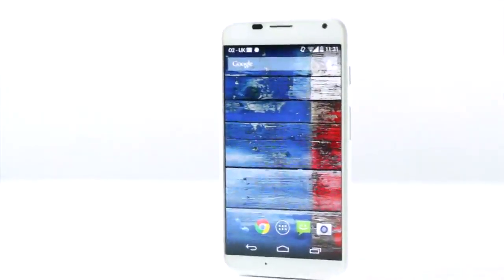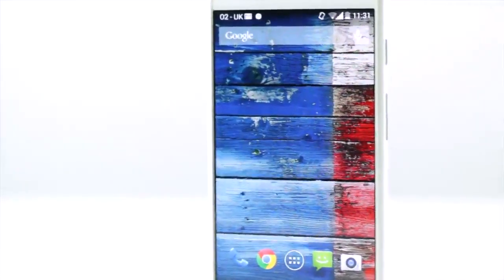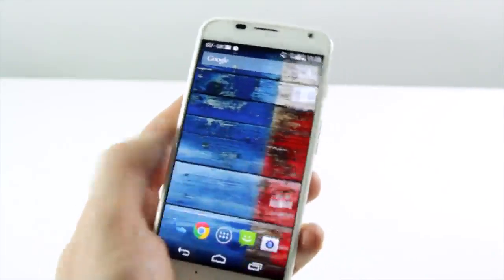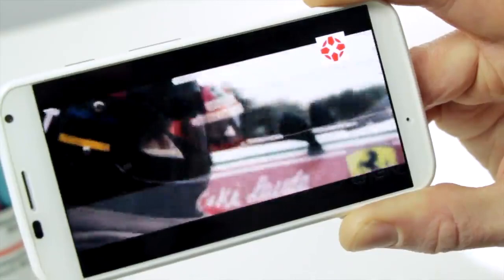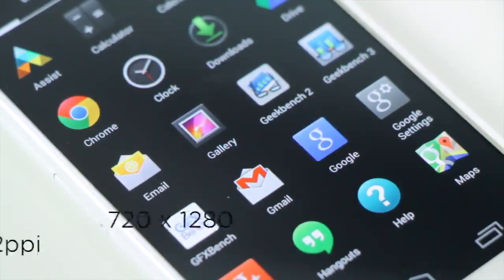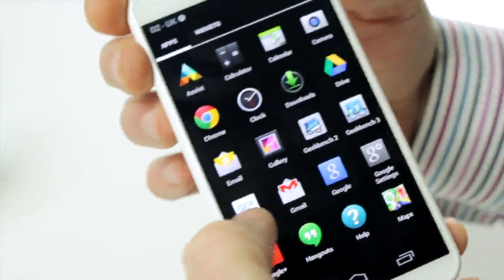A 4.7-inch screen means the Moto X sits at a happy medium for smartphone sizes. Big enough to carry out tasks comfortably, but not so big that it's unwieldy. However, it's a shame that Motorola has opted for a standard HD resolution. A pixel density of 312 ppi means that the screen isn't as crisp compared to full HD smartphones out there.